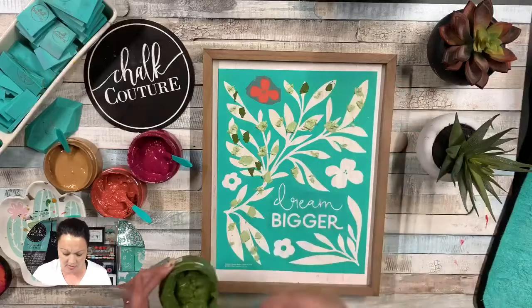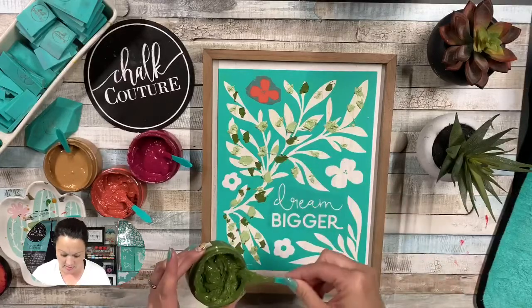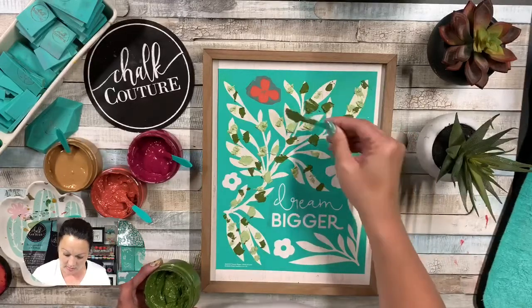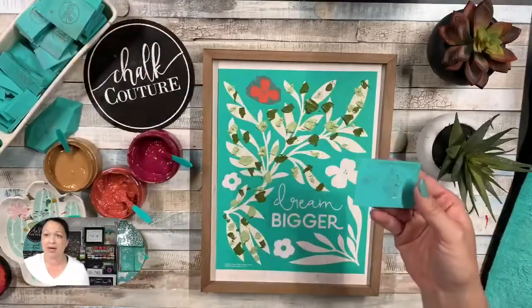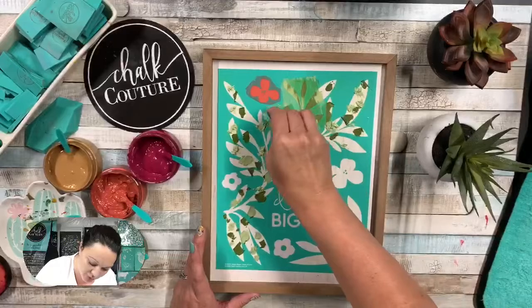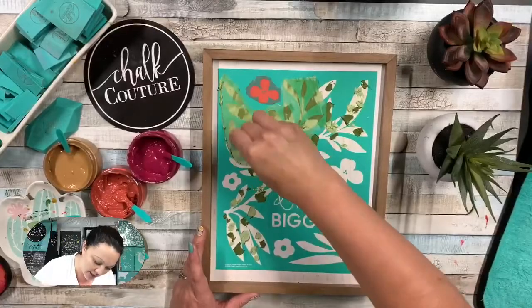I love this pesto with the pesto. Like this. And like this. There we go. Okay, and then I'm gonna go for my small squeegee, which is a little bigger than that mini squeegee, and I'm gonna just come through. You can do a little twist action with your wrist. You could go straight down. It all depends on what you like.